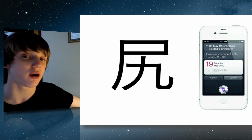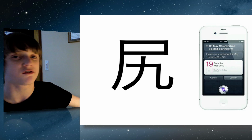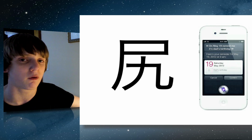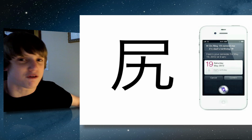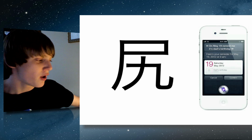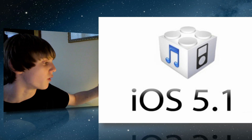Last and main thing Apple talked about this year is Siri, and there really wasn't much to it. Apple just talked about how great Siri is and how much it's done for people, and they also introduced Siri in Japanese. I guess that's going to help out some Japanese customers. And then also iOS 5.1 was released.